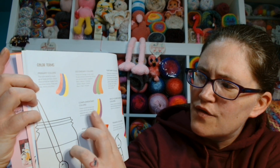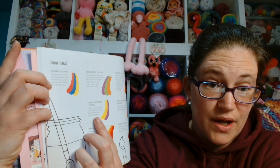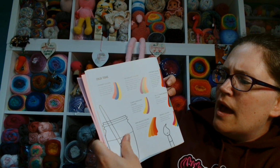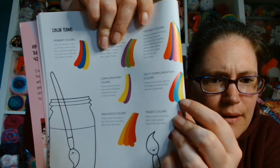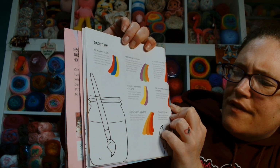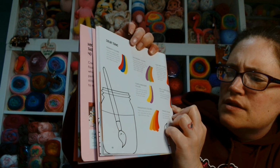Okay, then you've got complementary colours. These consist of any two colours which are directly opposite each other on the colour wheel, which is what I was saying about. And then you've got split complementary colours. Sorry, I'm not showing you very well. Split complementary colours here consist of any colour on the wheel plus the two that flank its complement.